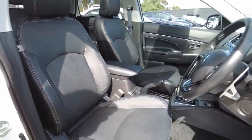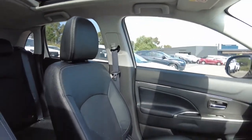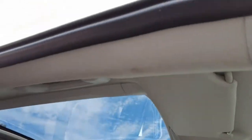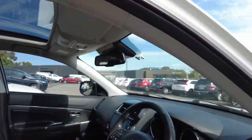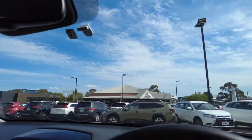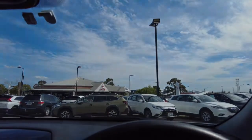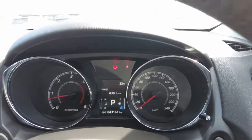Full leather seats as well, powered seats too, definitely recommend that. Also guys, have a look at that, full panoramic roof just up there, see straight through to the sky, definitely recommend. Here we've got our instrument cluster just there. Pretty basic sort of stuff, nice and easy to read. You got your fuel and your hot and cold in the center there.